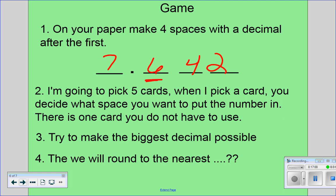How we doing? So far, so good. If you have questions, you've got to tell me. Don't be afraid to ask. All right, let's play again. Make another 4 spaces. Here we go. 4 cards. Biggest decimal. 8. Next card. 1. Two. This is a 9. It would screw almost everybody up. 5. Wow, that was easy. So 8, 5, 2, 1.